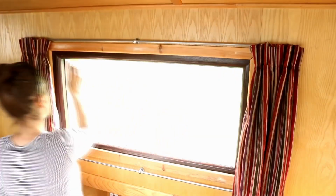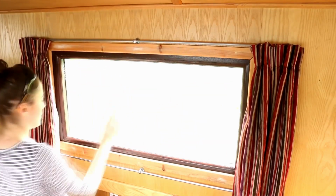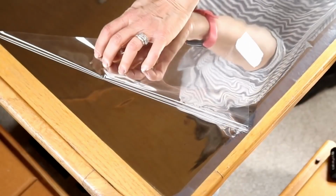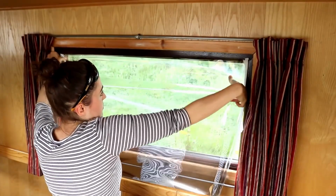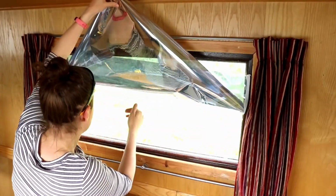Next, it was time to get the window ready, and I did this by spraying some washing up liquid solution to make it nice and slippy. But with it being a hot day, I'd also find by the time I was ready to put the film on, the window had dried, so I'd have to keep reapplying it. I suppose that's what you get being in a hot tin. And I'd pull part of it away and spray the bit that I'd exposed, take it to the window and line it up, and spray and pull as I went.